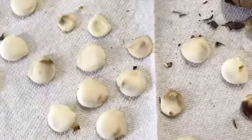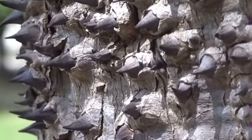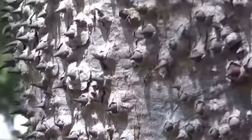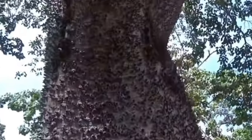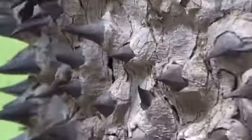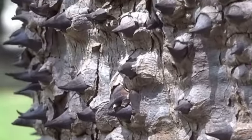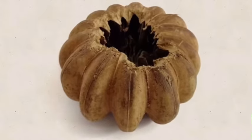One of the most notable features of the dynamite tree's trunk is its covering of sharp, conical spines. These spines are densely packed and can vary in size. The spines act as a defense mechanism, deterring animals and humans from climbing the tree or causing damage to the trunk. The wood of the dynamite tree is valued for its strength and durability.